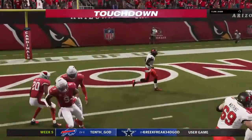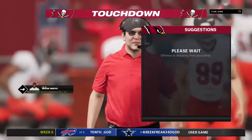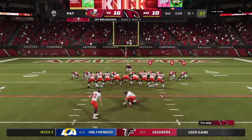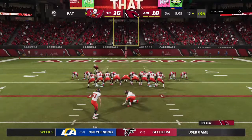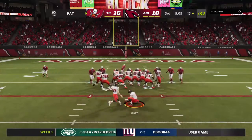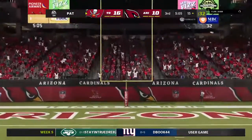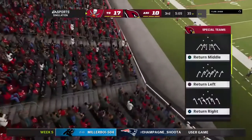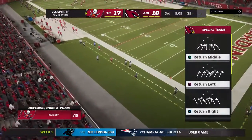And he'll take it into the end zone. Touchdown, Tampa Bay. Kyler Murray scoring on the 2-yard keeper. And the Bucs have taken the lead. Extra point by Gay is up and good. And that makes it a 17-10 score.